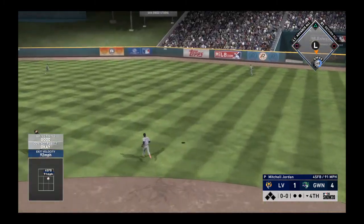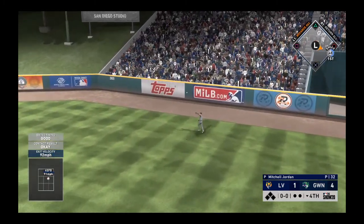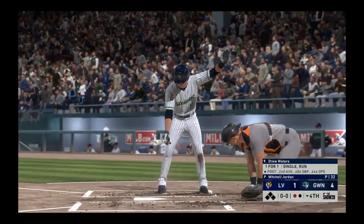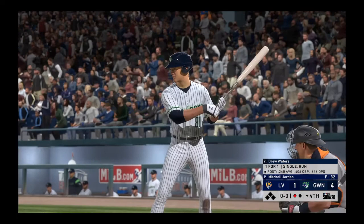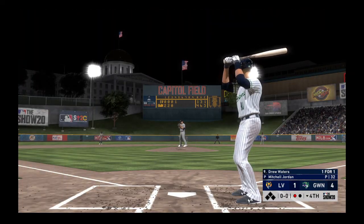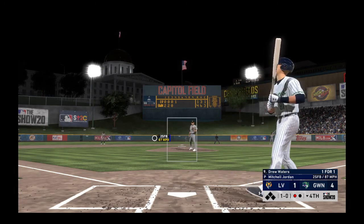Hit the other way out toward right field. Right fielder giving chase. He gets to it and makes the catch for the first out. Now at the plate, Drew Waters. He reached on a single in his first try. Here it comes. Oh, that's out.